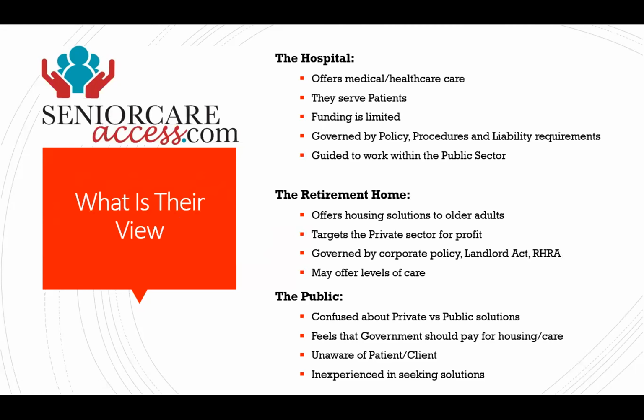The participants served are considered patients. The hospital is guided by policy and procedures, as well as liability limitations, and therefore is challenged in offering solutions beyond the public sector services.